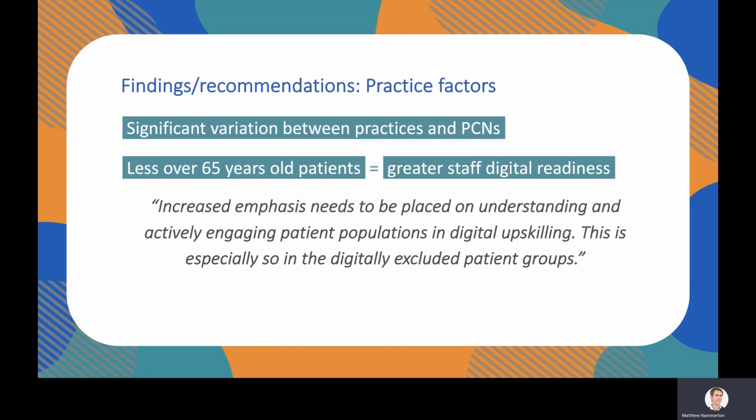And if practices are to lead digital transformation, they need to enhance learning about and actively support their older patient population's digital readiness. This could be via active patient participation groups, patient co-design, and the use of real-time digital usage data, as well as digital staff champions, practice PCN-based digital hubs, and the use of expert patient digital health ambassadors.